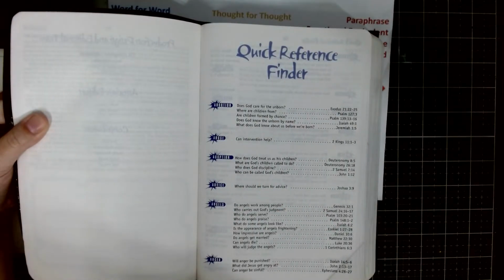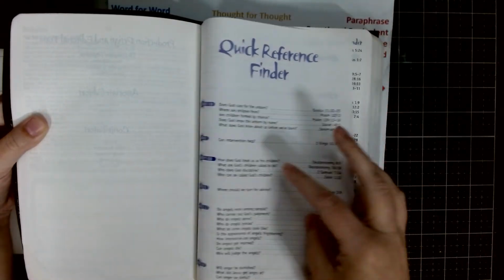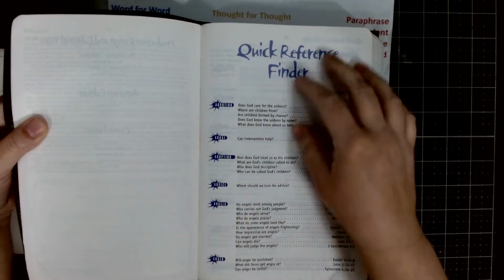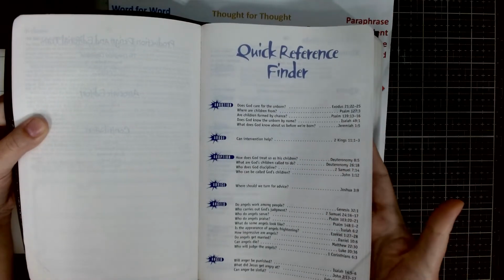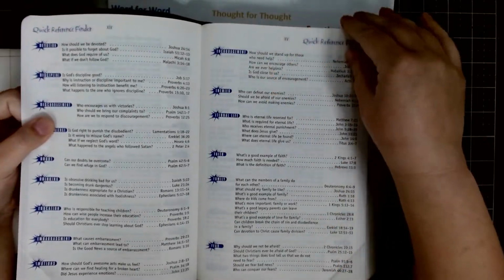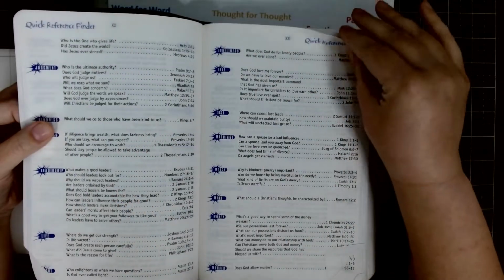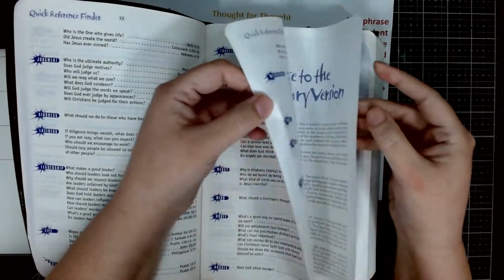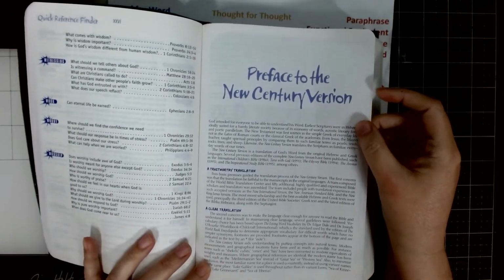Moving over, we have a quick reference finder, and I like that they have bolded these with color behind them and kind of a splat out. And it gives you questions under that and tells you where to find that answer. Flipping on over, let's get past this quick reference thing. My fingers are sticky today. Okay, and it's the preface to the New Century Version.